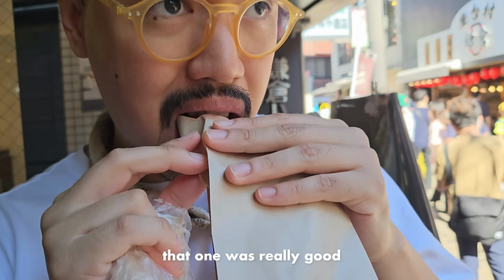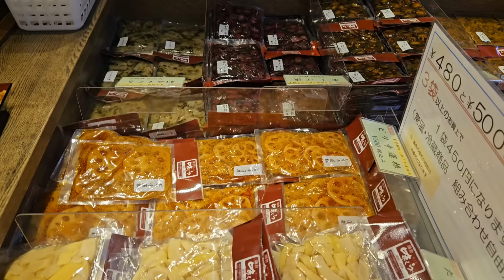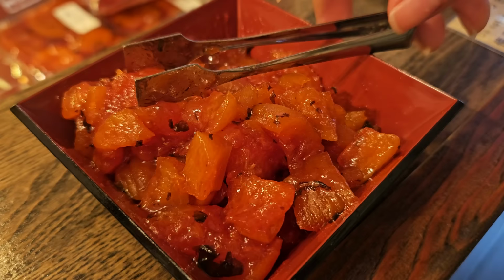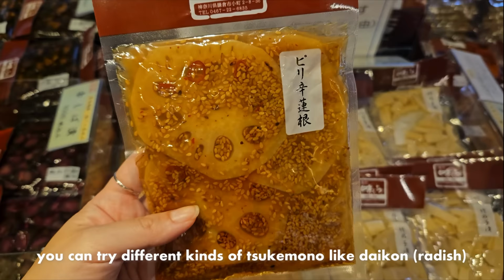Japanese egg sauce. Oh, that one was really good. It's like the smokiness to the meat. Fruit and sesame is really good.